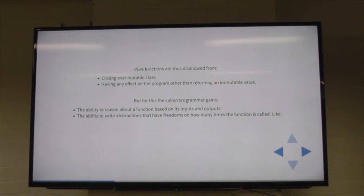But we can now write abstractions that take the freedoms that we have about that function and really take them to the nth degree, because we don't have to worry about it mutating something or returning a different value or whatever.